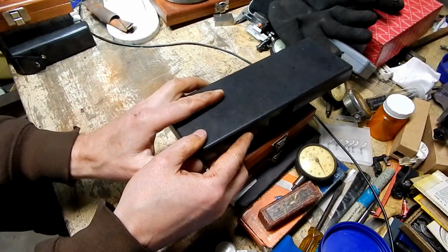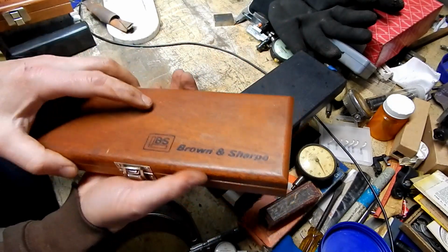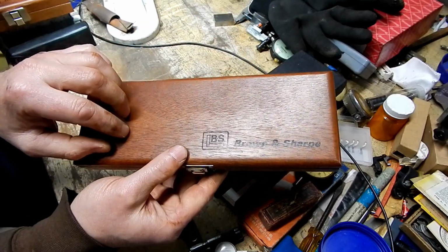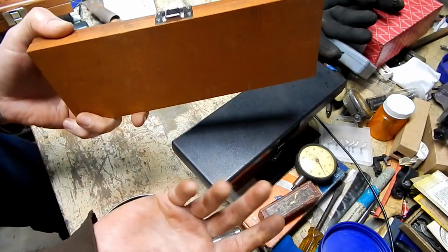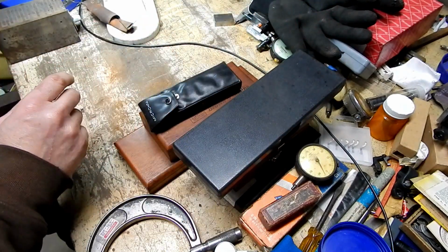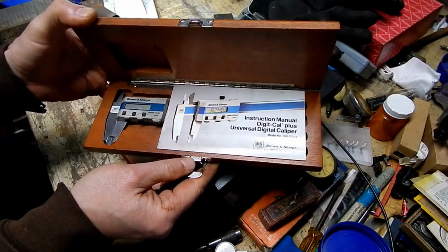It's like $90. This old Brown & Sharp that looks like hell. And then this box, of course that wasn't in here, I just put that in there. Just this box, $5, 95. What am I missing here? Oh yeah. And the mystery, don't know if it works yet. I guess we should find that out right now.